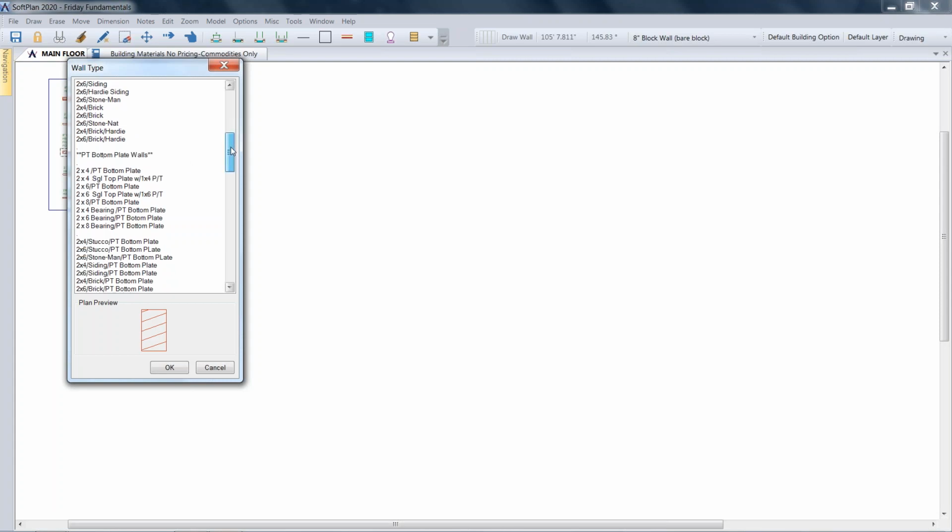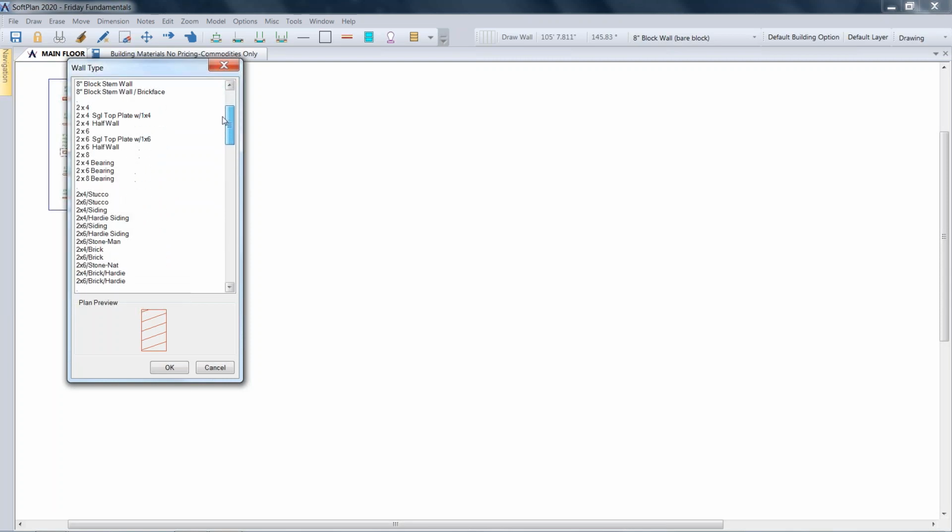And then you're going to see a break here that says PT bottom plates. That means pressure treated bottom plate walls. So I've duplicated the 2x4 and 2x6 walls down here to have a pressure treated base plate. The purpose of this is strictly for accuracy for the bill of materials takeoff report. If you're designing and you have no interest in an accurate bill of materials takeoff report, then either 2x4 wall will work, 2x6, 2x8, any stucco wall, it doesn't matter. But if you want accuracy for your bill of materials takeoff report, then this is the kind of library you would use.